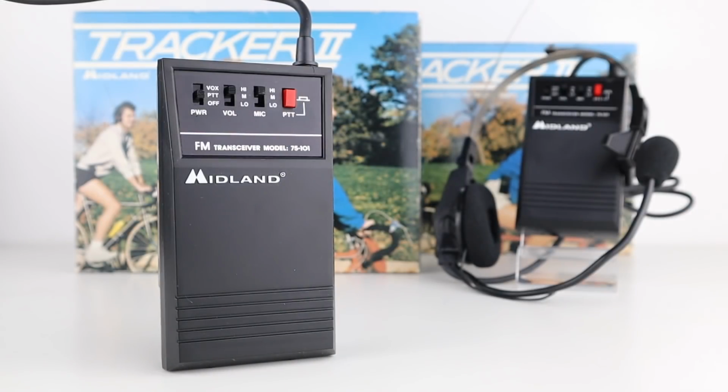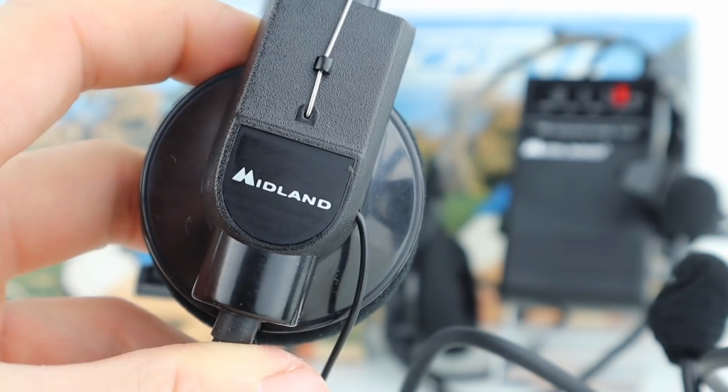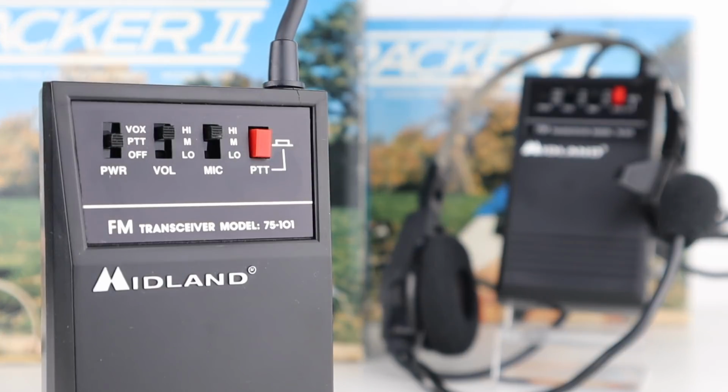They have Vox or voice-activated transmission, volume and mic gain switches as well as a push-to-talk button. They run off 9V batteries and come with an adjustable headset microphone complete with a wire 49MHz whip antenna. Now the range of these will likely be a few hundred metres at best, and I should probably find somebody down in Manchester with access to 49megs and see if I can do a longer range test, but it's the day before Christmas Eve, so that may have to be one for the new year.